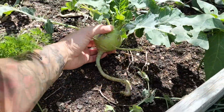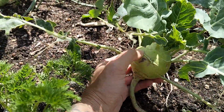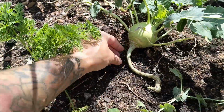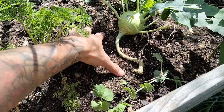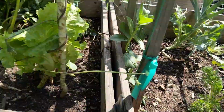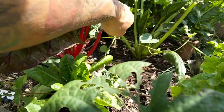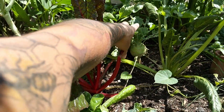So here's the one. You can see it is beautiful. I can actually harvest this now. It's nice to harvest it while it's young. And the reason it's like this is because I haven't got enough soil in my raised beds. I need to actually top it up, but it's still fun. And then over here, this raised bed's a little bit better with the soil. And you can see at the back there, I have another kohlrabi there.